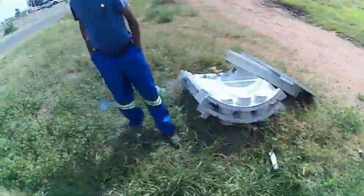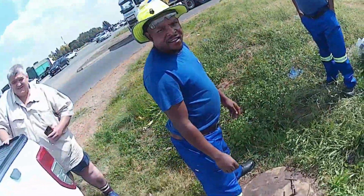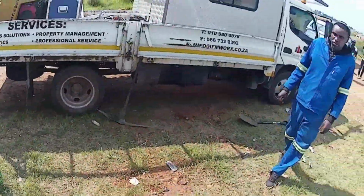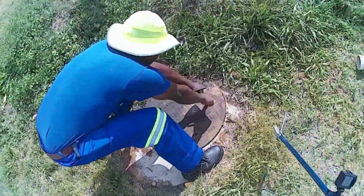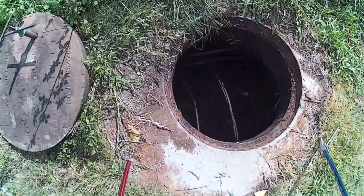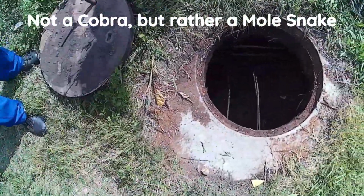Okay, just before you do that, just wait. If it is going to spit, it can spit up to 3 meters. So just make sure you're 3 meters away. And if other people start shouting, oh, it's a mole snake. Okay, it's not going to spit. It's called a mole snake.